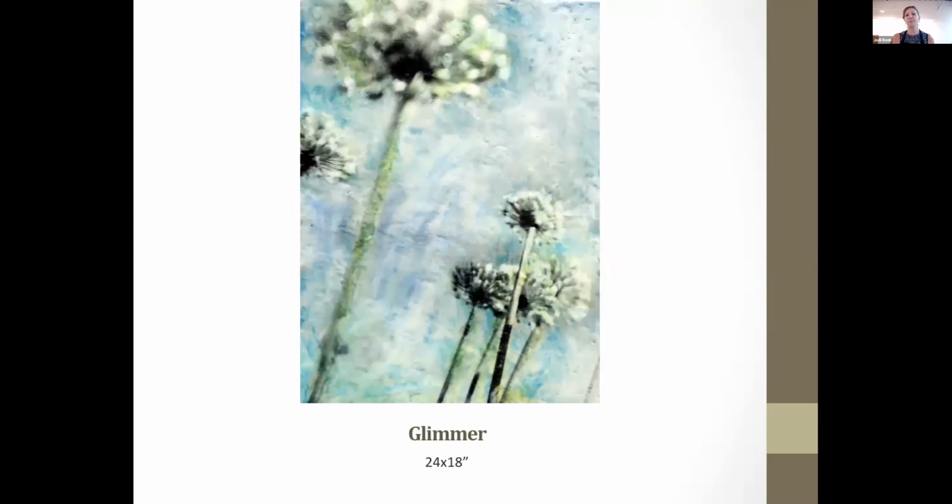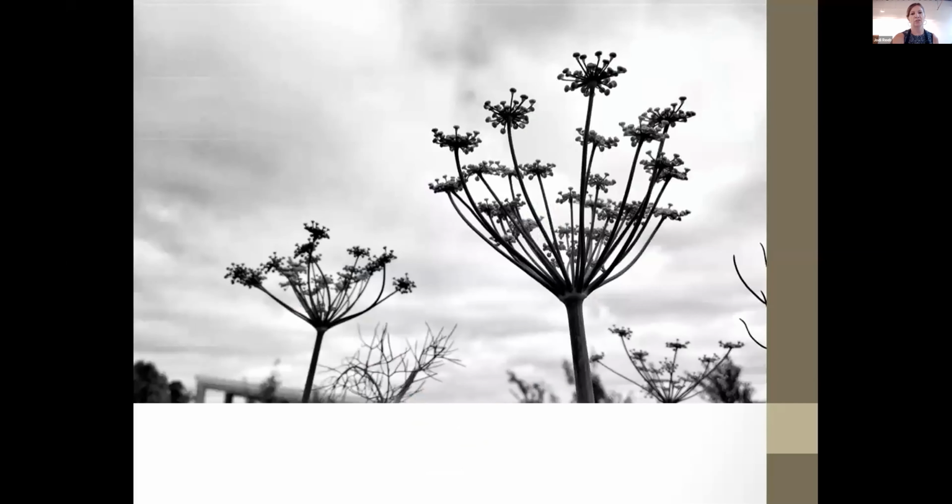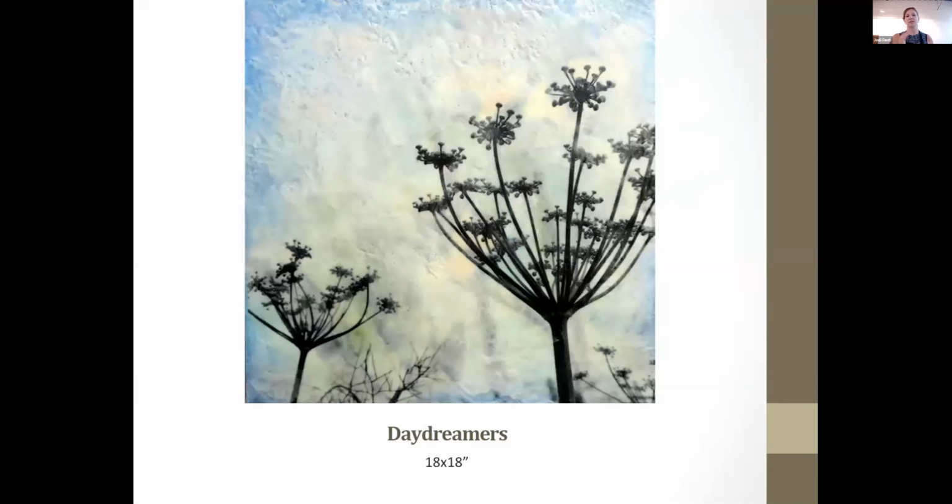And then this is the finished painting. So I think if you can see a little bit, there's some texture that's being built up again from that wax, lots of layers of wax. And I'm using the green in this case as a way to color the flower stems and then also the sky in the background. So I'll just go through another one really quick and show you how that is working.